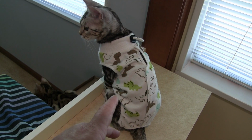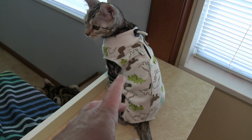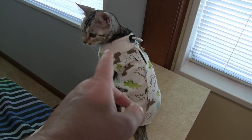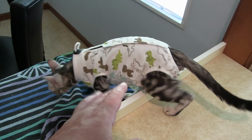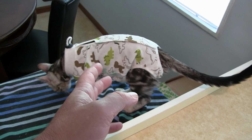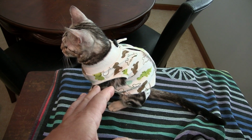I did also notice today that she was biting at the suit a little bit on the sides because she's been trying to clean herself. That's one thing a cat couldn't do if they had one of the Elizabethan collars on. They couldn't clean themselves, and she's been cleaning her hindquarters like last night. Today she's kind of nipping a little bit at the sides because she's licking the suit. I guess she thinks it's her second skin. In a little bit I'm going to undo the suit just to check her incision, make sure everything's healing well.